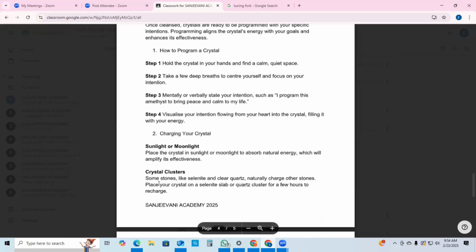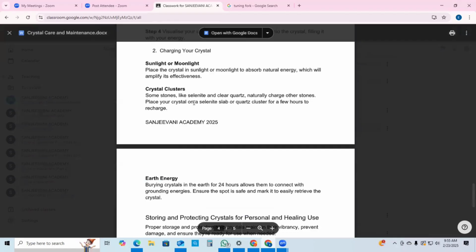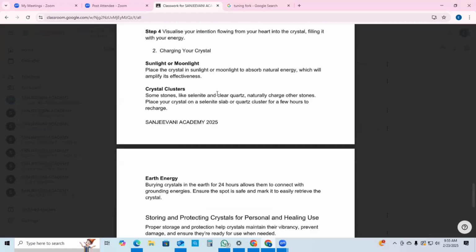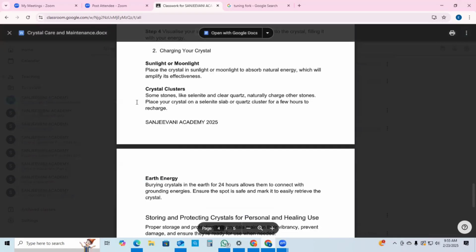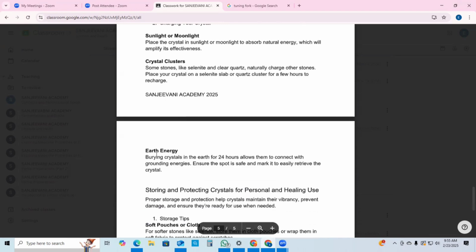Okay, crystal clusters. We mentioned that selenite and clear quartz can charge and cleanse the stone. So if you don't have access to sunlight or moonlight, for example, if the moonlight is blocked out by neighbors or trees, and you definitely want direct moonlight, you can use crystal clusters. Again, this might be a little pricey, but if you have it, especially with a clear quartz, you can do that. And then earth energy.